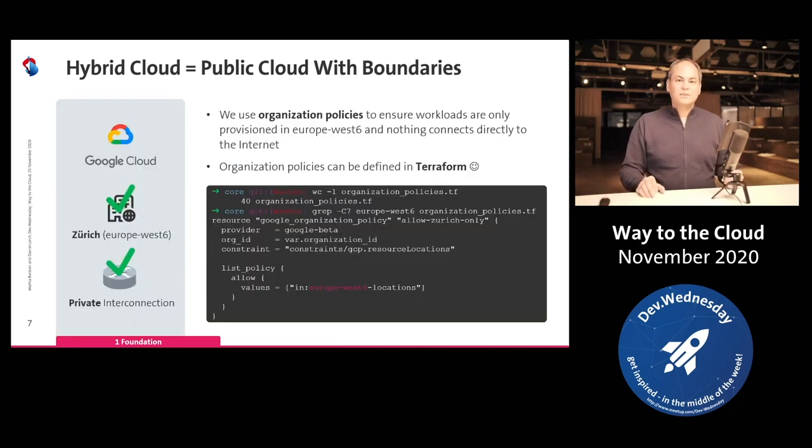Now, before starting to use Google Cloud, we had to make sure that there are certain boundaries in place. And Google Cloud has this concept of an organization. An organization is a top-level element that you can create administratively. And once you have created it, any kind of resources that you provision below this organization is then bound to any kind of settings that you make on that organization. In particular, we used the organization policies to limit what you can do on GCP. The first thing that we wanted to make sure is that none of the workloads that are on GCP in Zurich connect to the internet.